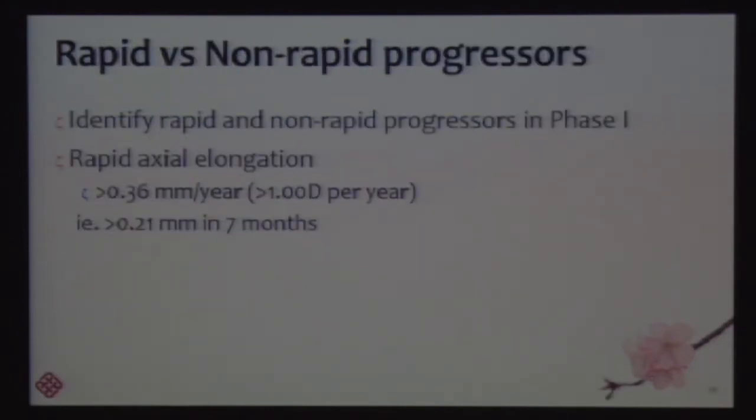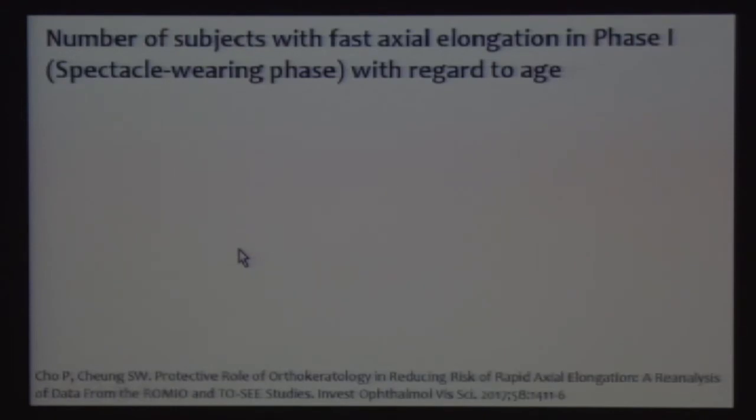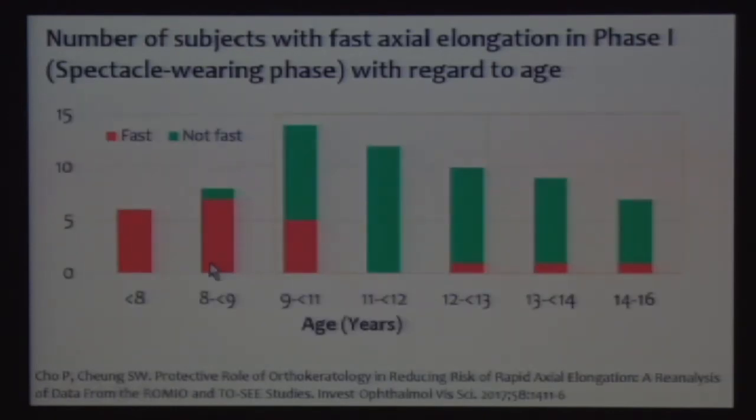So in the study, we also identified rapid and non-rapid progressors in phase 1. Again, as in the previous paper, we consider them rapid if they increase more than 0.36 millimeter per year, that is 0.21 millimeter in 7 months. This is the number of subjects with fast progression when they are wearing single vision glasses. You can see here that the red are those who are fast, and the green are those who are not fast.